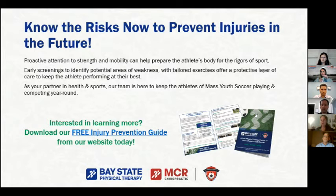There is a huge genre of PTs and chiros who deal with a lot of post-concussion patients, because obviously they've lost that mobility, they've lost that strength, and we're trying to regain that back for them. But obviously in the preventative aspect, we're trying to help them get to a point where hopefully the after effects won't be a problem for them.